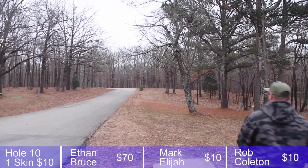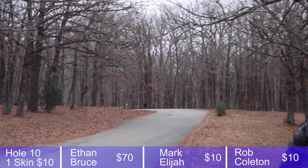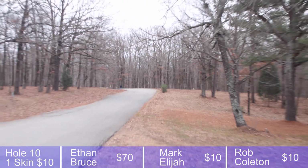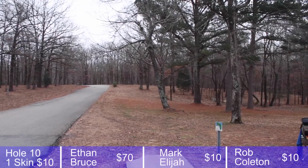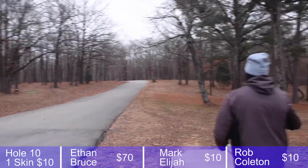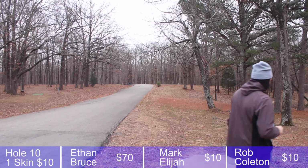Just with Bruce, he's got such a good forehand that had to just be a misfire. But thankfully, they're playing safe now that they're still in bounds, so they can get up and down for 4 or 3 if they can get a good upshot. Looked like Mark tried to get aggressive across the road, throwing that D1 again, just caught those trees on the left, dropped him straight down.